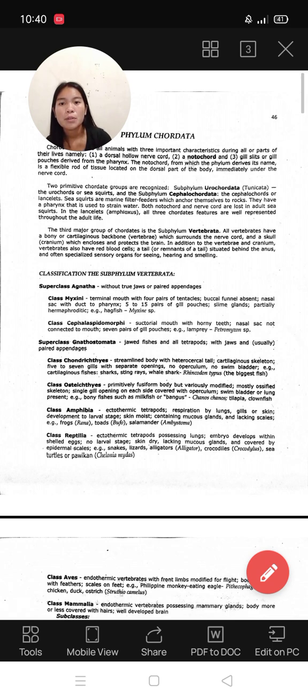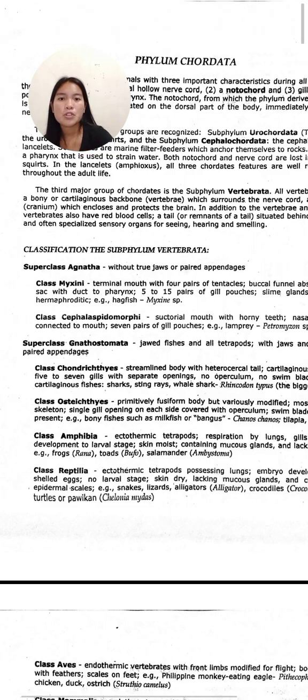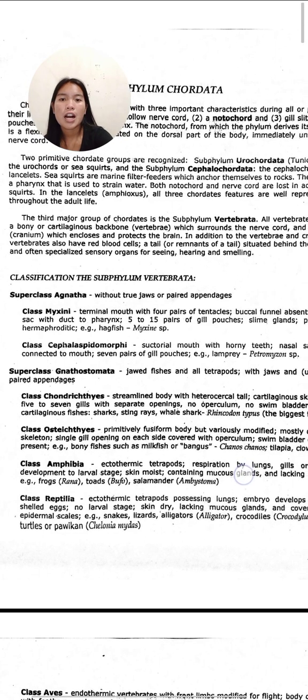Next, two primitive chordate groups are recognized: the subphylum Urochordata, or sea squirts, and the subphylum Cephalochordata. The cephalochordates are lancelets; sea squirts are marine filter feeders which anchor themselves to rocks. Urochordata is a group of chordate animals that comprises the tunicates. And then, Cephalochordata is a small group of marine invertebrates comprising the lancelets. In the lancelets, Amphioxus, all three chordate features are well represented throughout adult life.